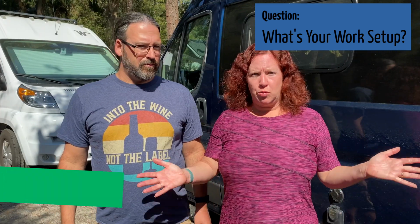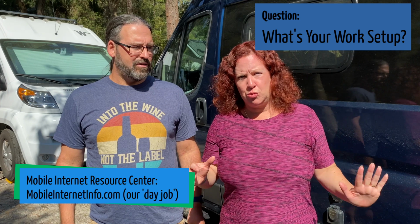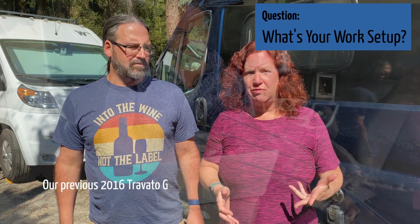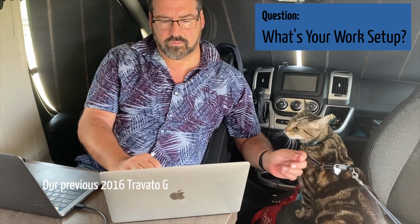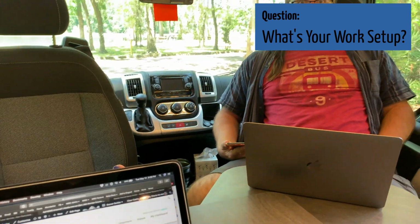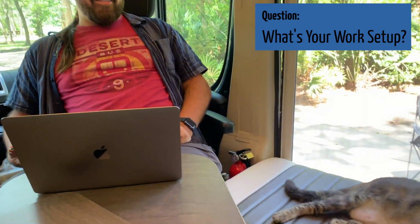So we both work remotely running the Mobile Internet Resource Center, and we need to have two places where we can set up. And the G layout gives us that option. So one of us might be in the front driver's seat, turned around, working on the table. We have done the arm for the TV to come down to be a workstation. We can fold out or spin out the table, and a second person can actually work from there and have two desk spaces at that dinette.